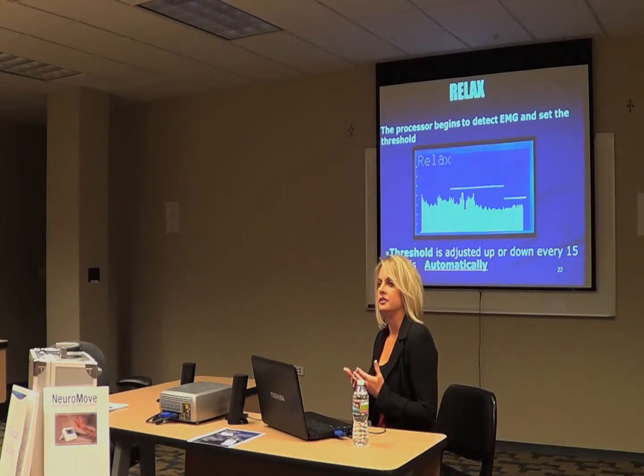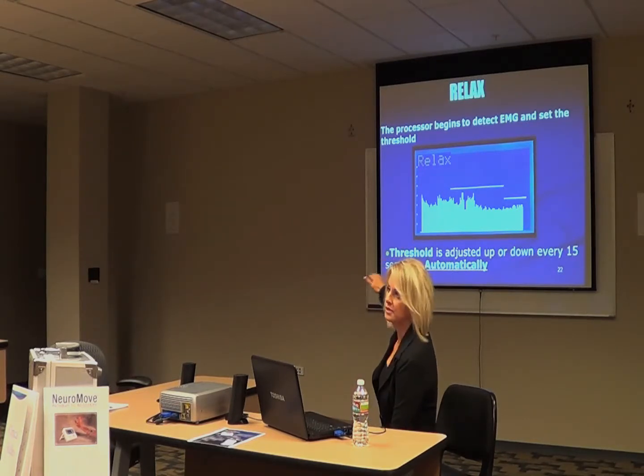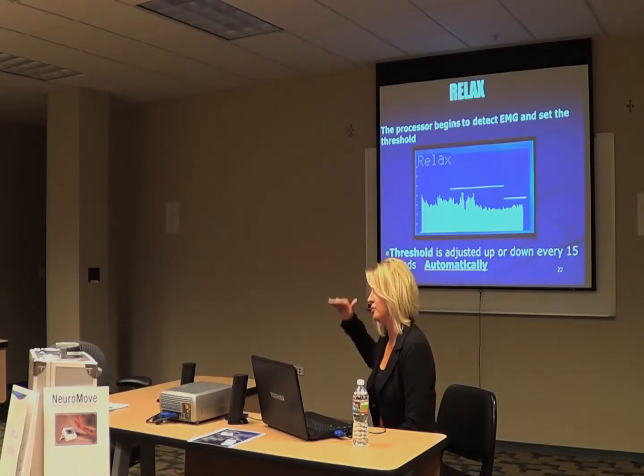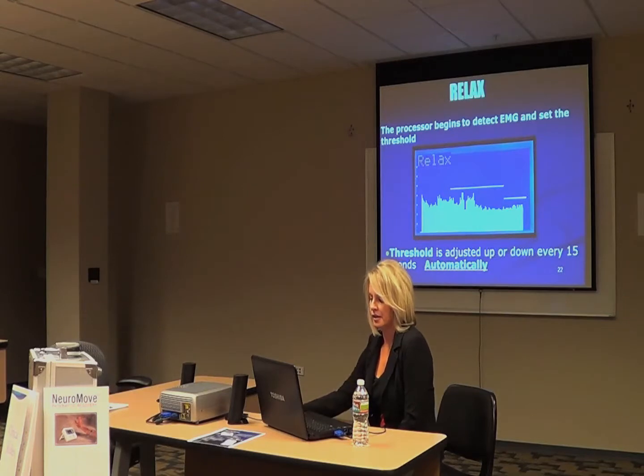I have the patient just start breathing in and out and focus on the breathing, have their hand relaxed or their foot relaxed, and just probably for the first couple minutes, just doing that to get nice and relaxed. The more level that muscle noise is, and the lower it is, the better. But the threshold will adjust down to not be too difficult for them to reach. It's adjusted up or down every 15 seconds automatically.